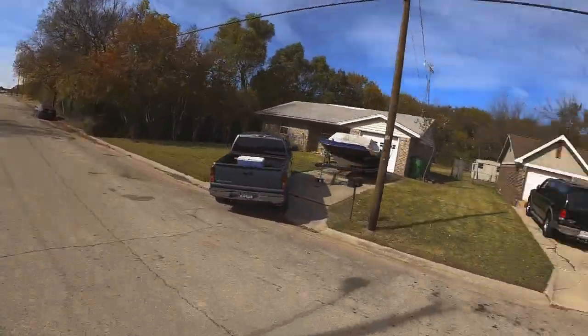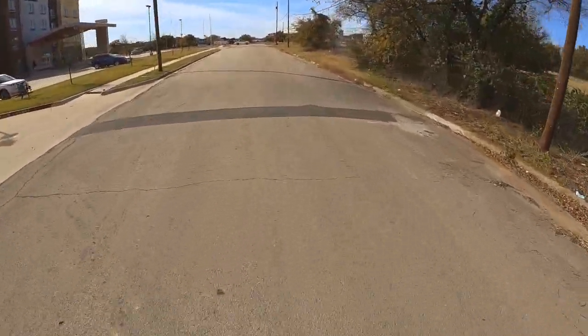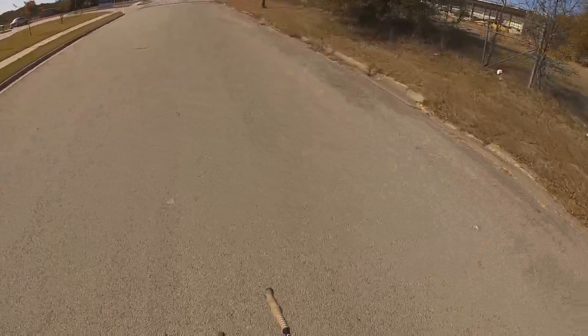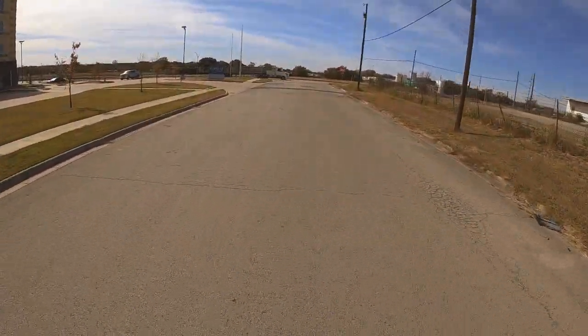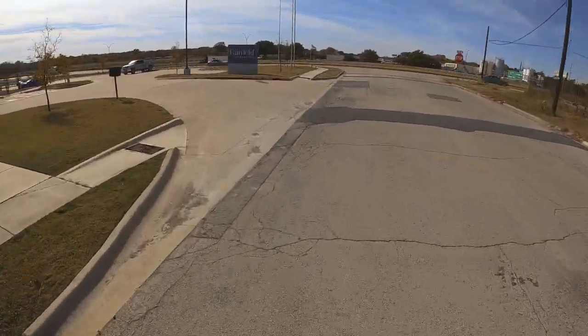I didn't start my Strava, did you start yours? Yeah, I did. I believe I did. Let me see. I hope I did. Yeah, we've gone 1.08 miles so far. We're going through this parking lot.